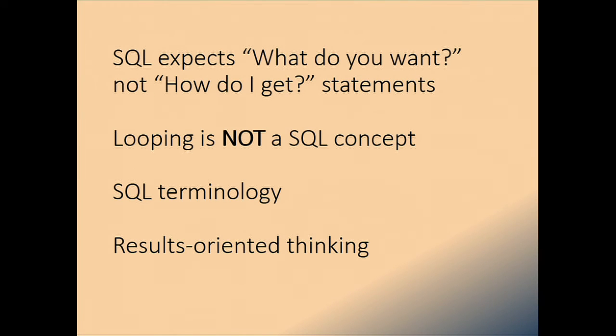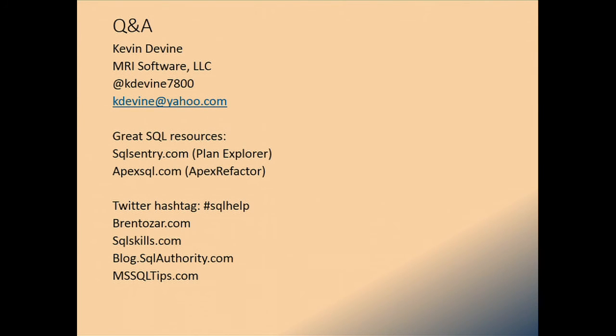So we talked about all this stuff: what do you want, not how do you get it. We talked about how looping is not a SQL concept, SQL terminology, and results-oriented thinking. If you have any questions, that's my contact information.